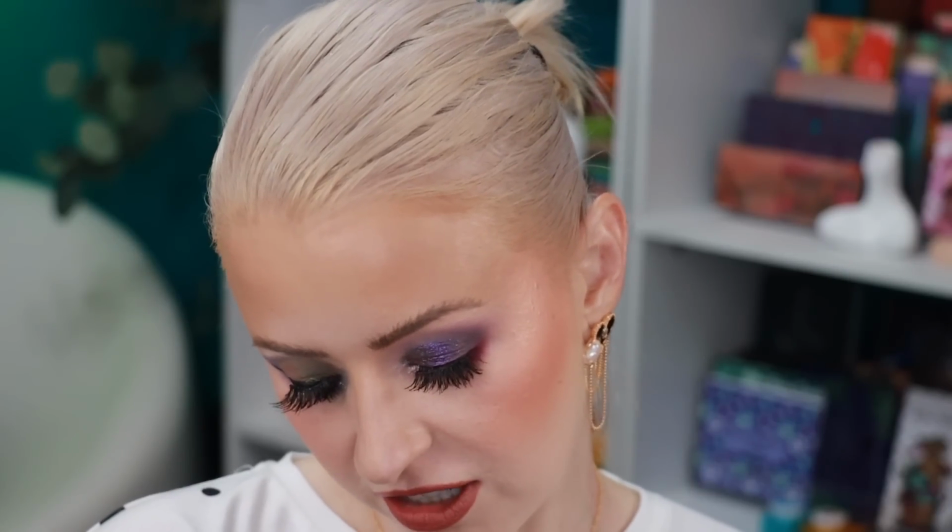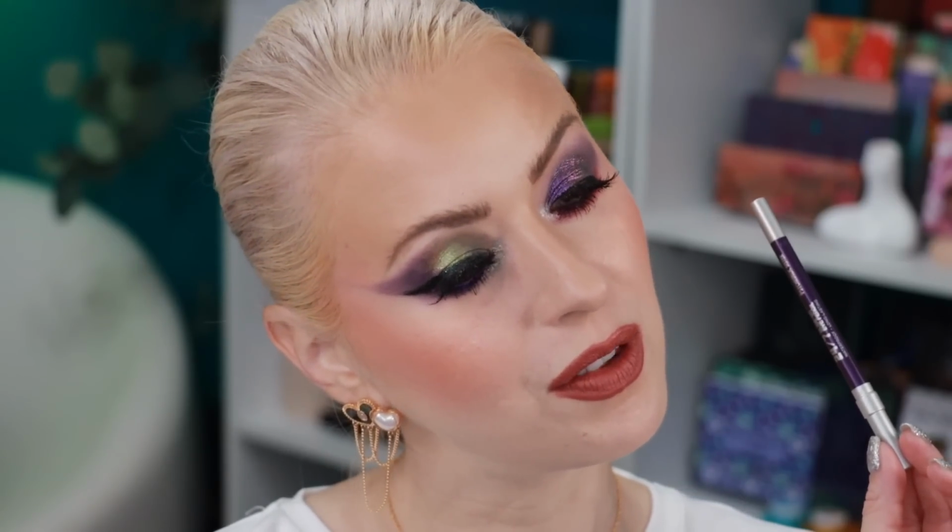Told you guys I was going to add a wing with my Wet n Wild Breakup Proof Skinny Liquid Liner, same lash, same mascara. For the lower waterline, I went in with an Urban Decay 24/7 Glide On Eye Pencil. This one is in the shade Psychedelic Sister. I love the way this look turned out. It's a different take on a halo eye. Green and then purple. I love it.